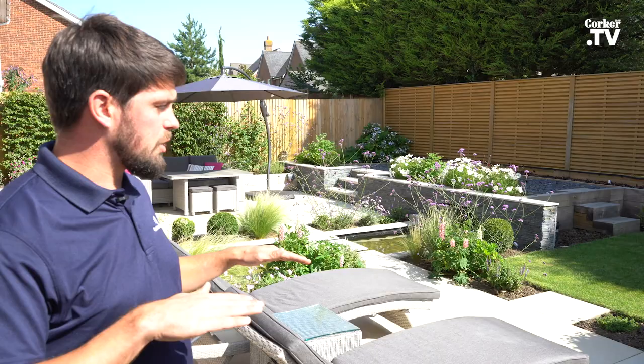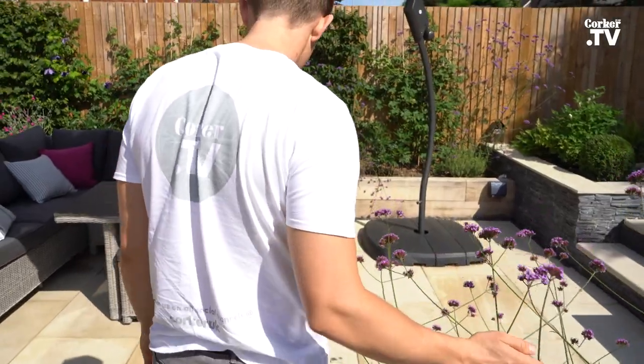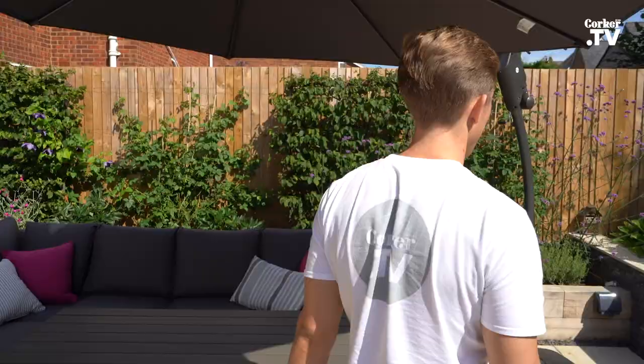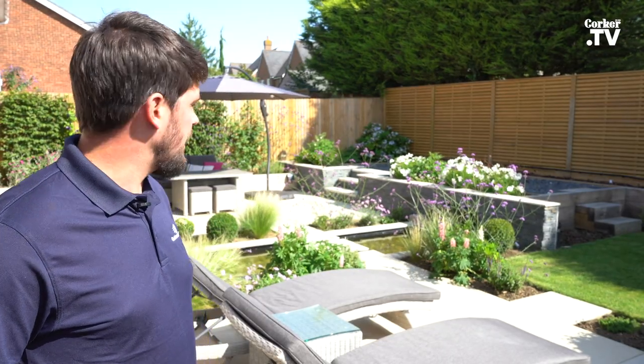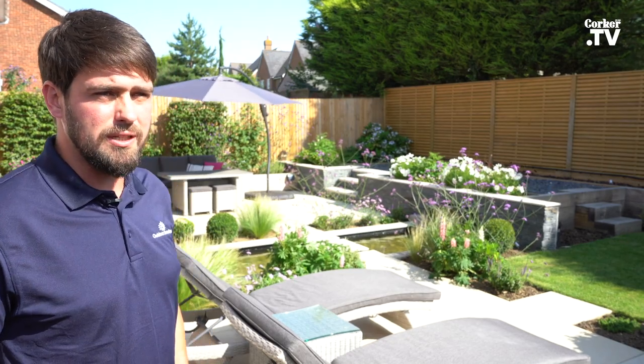It's just to help break up the two areas, give a different texture as well, so it really breaks it up. To finish off the pond, we used a millboard just to cap round, and that's got a 25-year guarantee composite decking, so you know it's going to last forever.